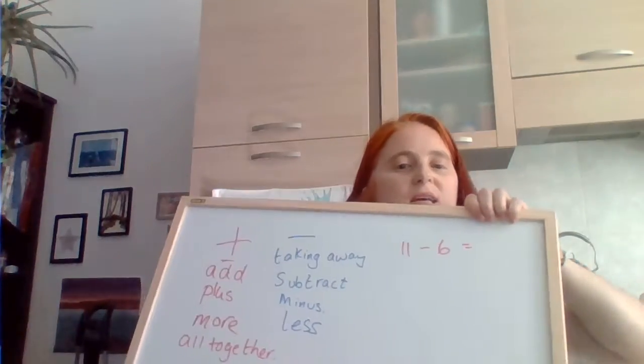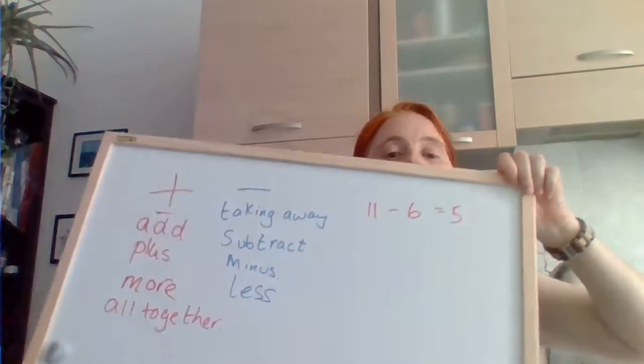Is that an adding or is it a taking away sentence? You're right. It's a subtraction sentence. 11 minus 6 equals, you have to write down the answer. Now, the next one is, did you figure out the answer to that one? Just for this one. The rest of them, you are going to have to figure out the answer yourself.